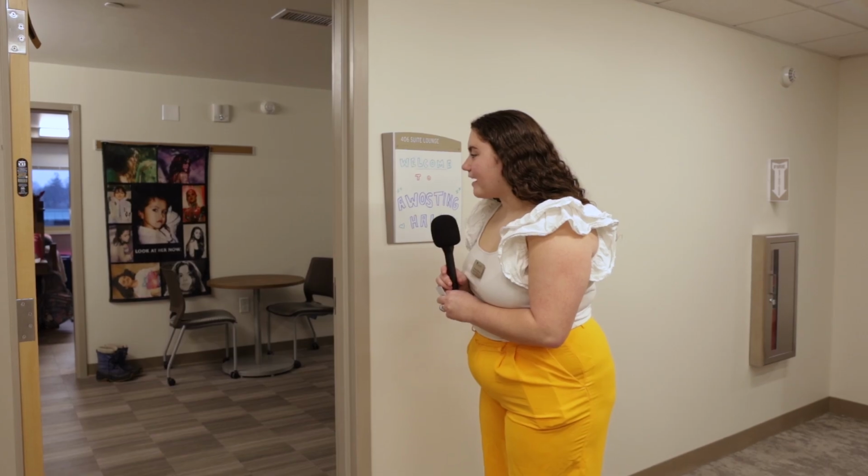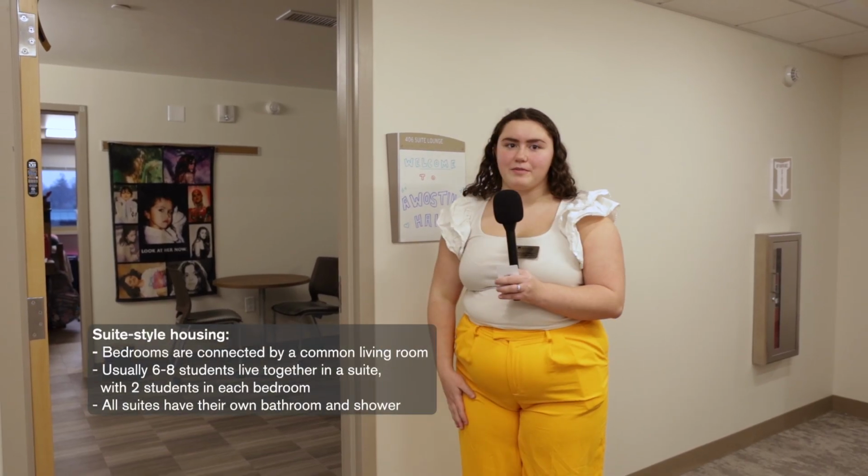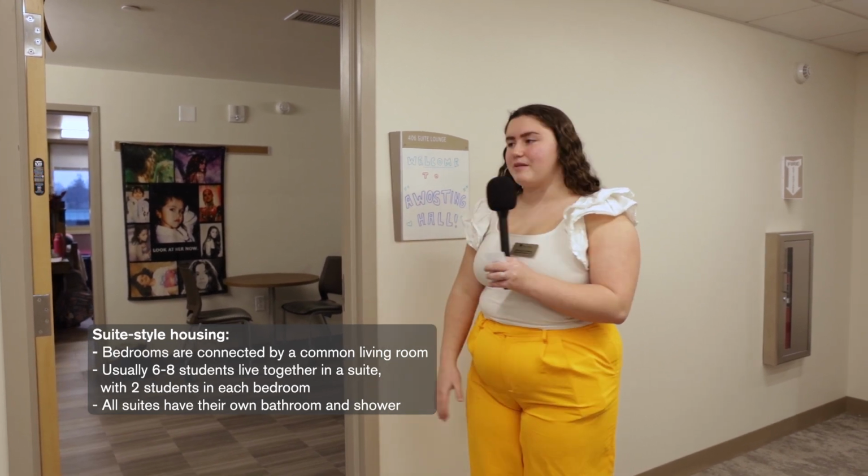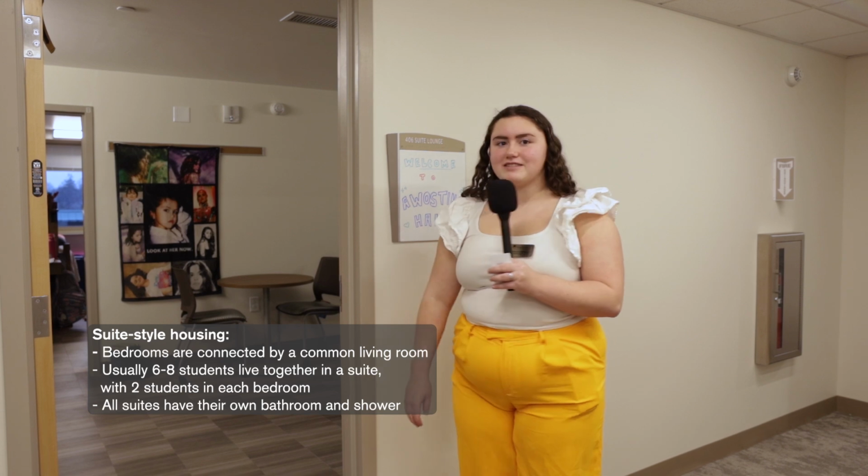Now we're going to enter a suite on the 4th floor of the building. This is the only building on campus that has a 4th/5th floor, including the basement. So I hope you guys get a chance to see the view.